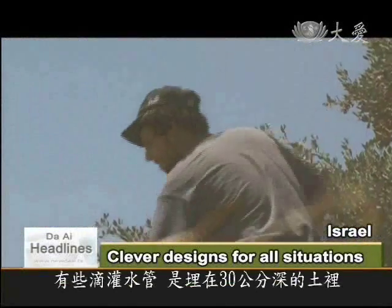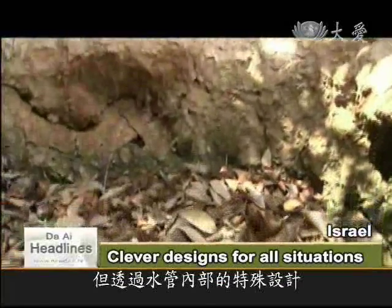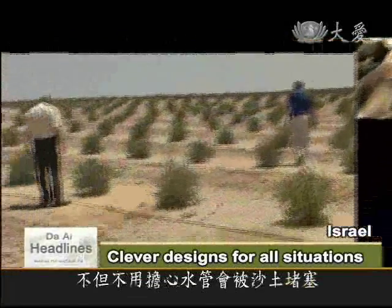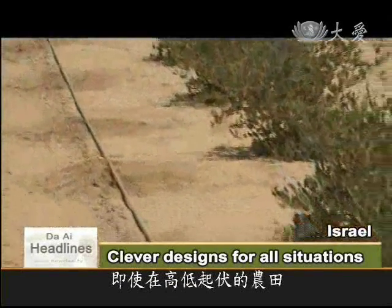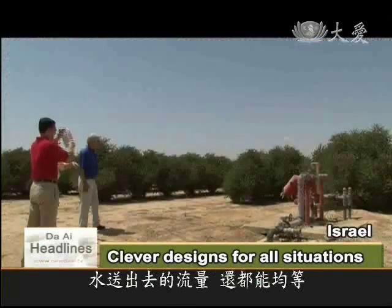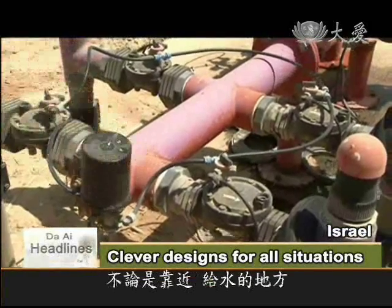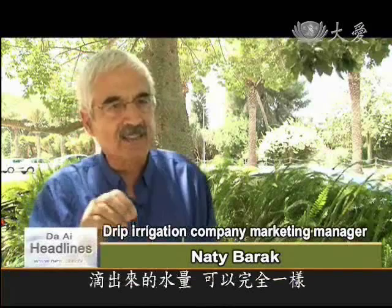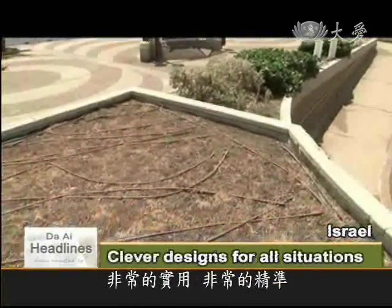Other pipes are buried 30 centimeters underground. Thanks to the clever way they're designed, there's no need to worry about them being clogged with sand. And even on hilly ground, the water is always distributed evenly. Regardless of inlet pressure, whether it's close to the water source, far away, up the hill, down the hill, the flow rate will be exactly the same, very uniform and very accurate.